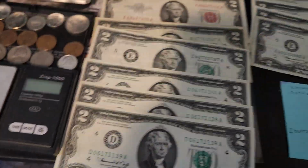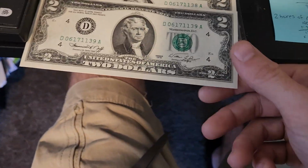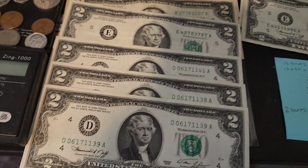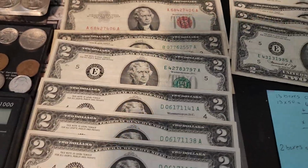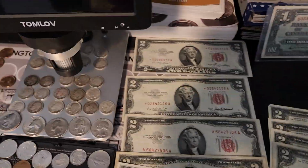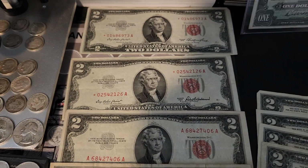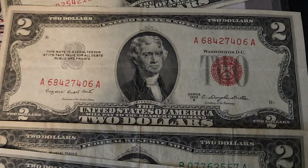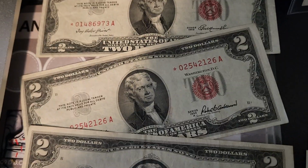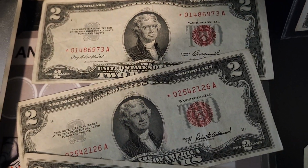But all these were a gift to me from my dad. They were found in his basement, and he's like, here, just take these, make a video of them or something. So these are going to be in my collection now, and there's some $2 bill red seals in here, which are 1953 B series, or an A and a no series.